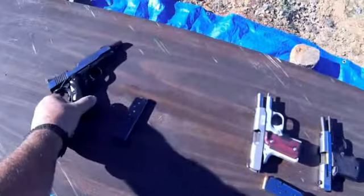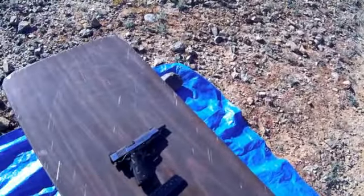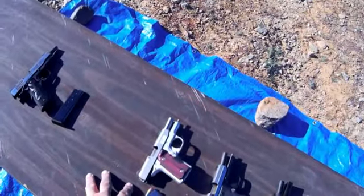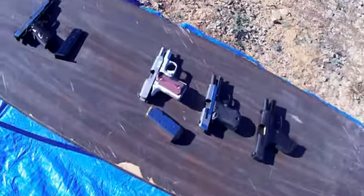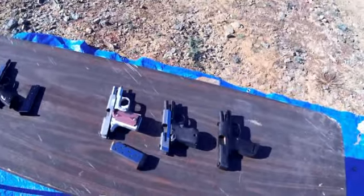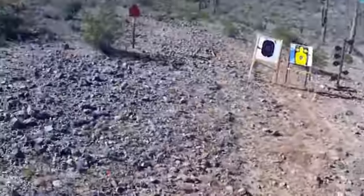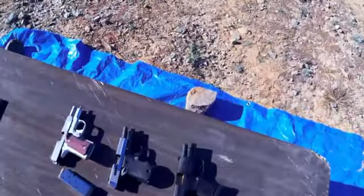We have, who makes your 380 over here, Brian? Browning. So we got a Browning 1911 in 380. We have a Kimber Micro 9, 1911 style. We have the Sig P938, pretty much a 1911 style. And of course, the P365. We're going to fire all 4. There is 4, right? 1, 2, 3, 4. Yes, there is. At that red target there. And we'll see the kick on all of these different ones.